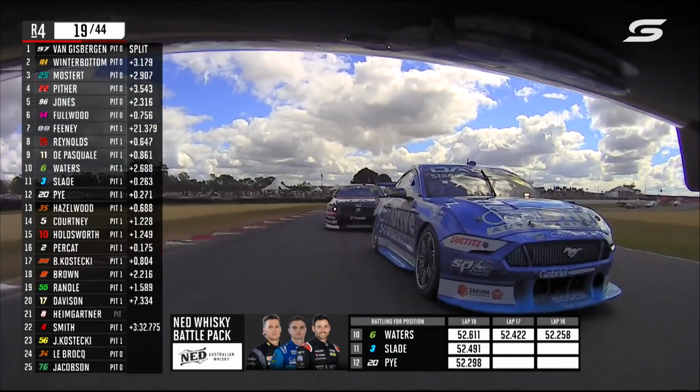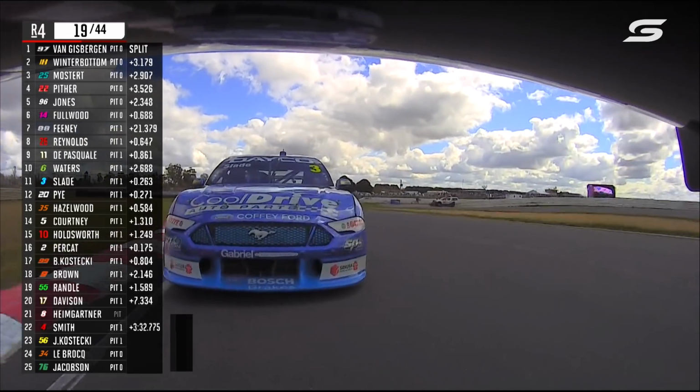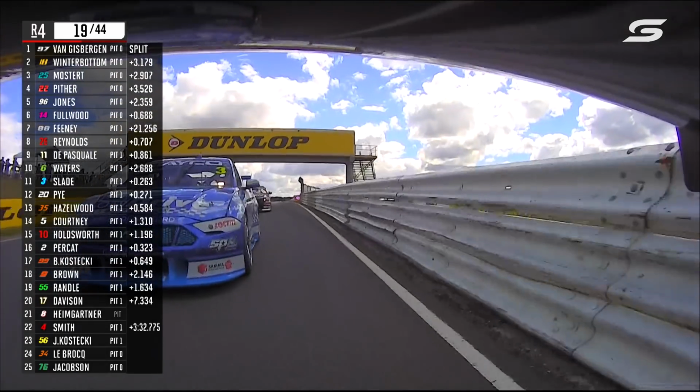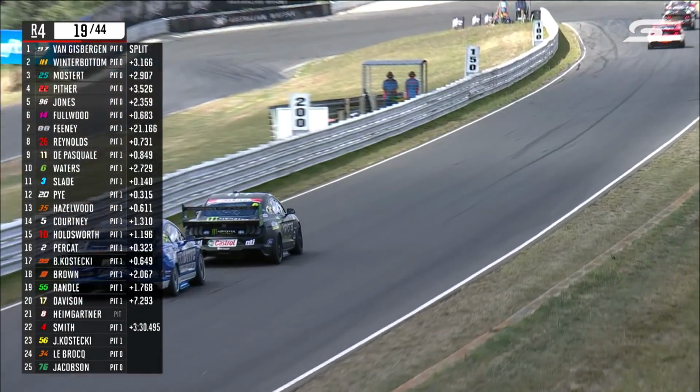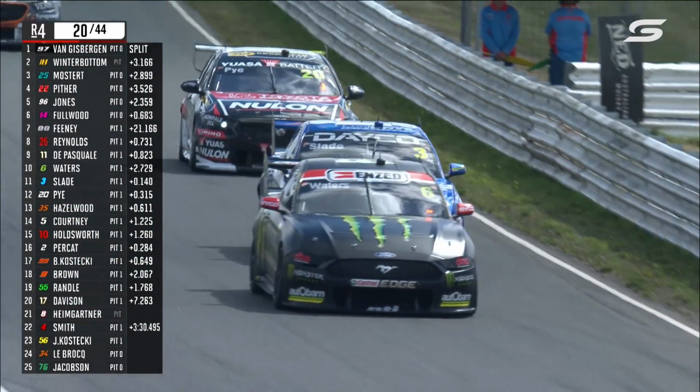And despite having the back of the bumper and the diffuser damaged on the cool drive entry, that time for the fastest lap that Will Davison's done is about 0.6 of a second away from the lap record still held by Mark Winterbottom as these guys battle their way up into the hairpin.